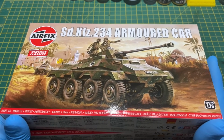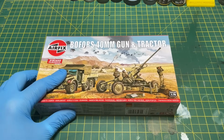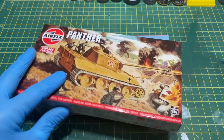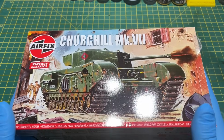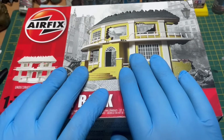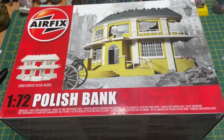You get the SDKFZ 234 armoured car. There you go. They got the Bofors 40mm gun and tractor. You get the Vintage Classic Panther. And the Churchill Mark 7. Right, you get two of these in this bundle of the 1/72nd scale Polish bank.